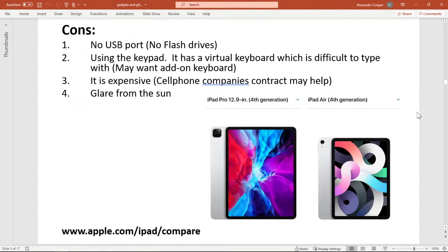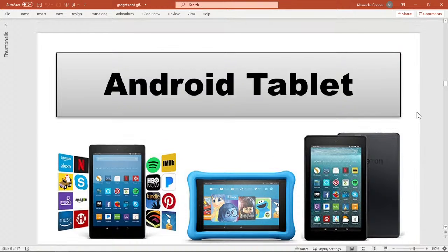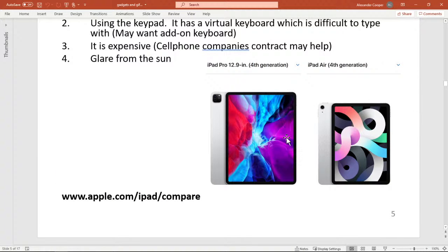Of course, the big cons: no USB, like I just said. You have to use the keypad. It is a virtual keyboard, which is difficult. Okay, you may want to do an add-on keyboard. They actually have some that will magnetic to an iPad. Okay, big thing is it can be expensive. Some cell phone companies sell these, so you could actually get maybe a better deal. Maybe a better deal for them.